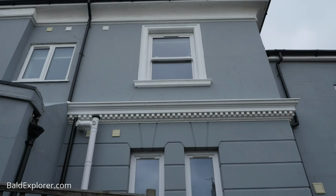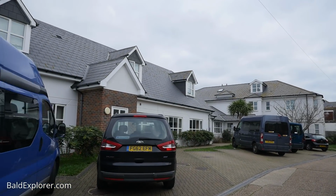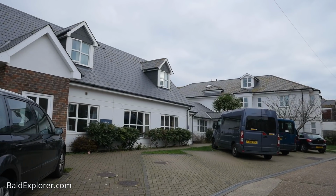This is Nursery Lane, and here there were some glass houses. They've all gone now, of course. There's a big Georgian Victorian villa here, but where I'm taking you next, you'll see on the map that there was these glass houses. It changed at different points, so from about the 1930s, 40s, I'm not 100% sure, but the maps that have been produced change, and you'll see that then it was the Worthing Home here for the blind, which me, who has one eye, have always got a sympathy for those people who don't have any eyes or any sight.